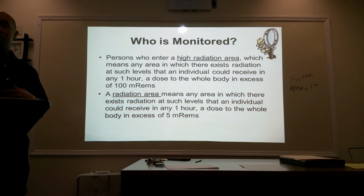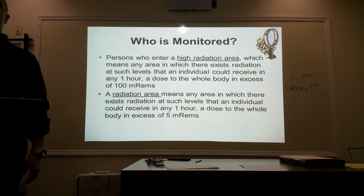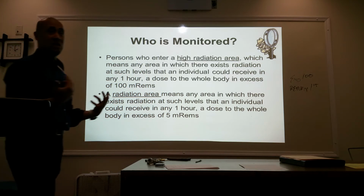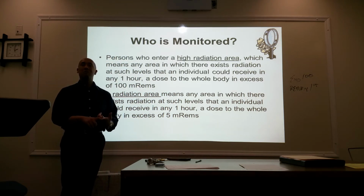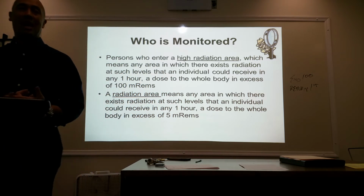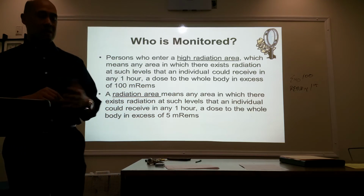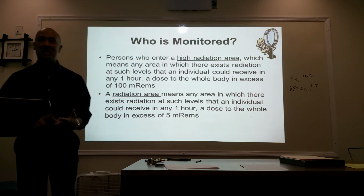As a technologist working in the cardiac cath lab, I've never even exceeded 1, and I'm allowed 5 in a year. I'm talking about being around live radiation the entire time. Why? Because I understand how to protect myself. Remember ALARA? ALARA is as low as reasonably achievable. Under ALARA, there are 3 principal rules, and we'll talk about this later on. But I'm going to talk about it right now. The principles of ALARA are time, distance, and shielding.